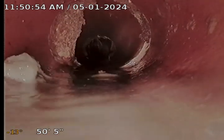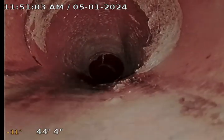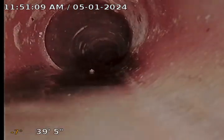So far we've just had minor root infiltration, minor to moderate, and the same with calcite buildup. We will continue to record as we pull back, and then we will do a second video with a centering guide.